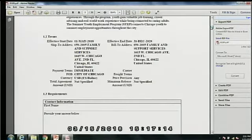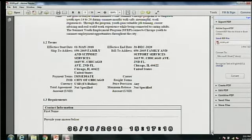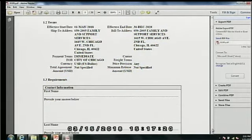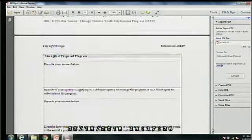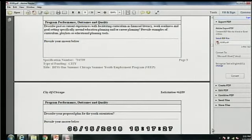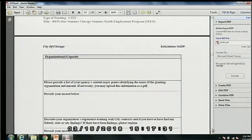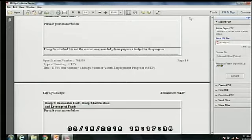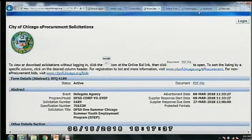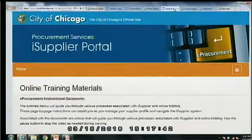It'll tell you the information, what's required, your requirements, terms and conditions, what you need to answer for what's required. And this one's a Department of Family Support Services, so this is a little bit detailed. And then the next step is, okay, you want to respond to this bid?